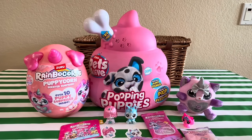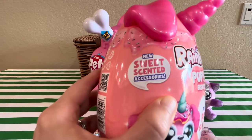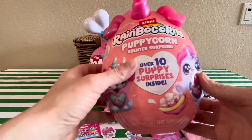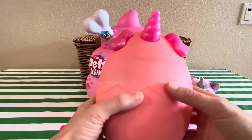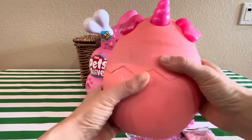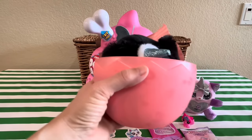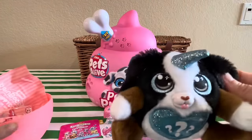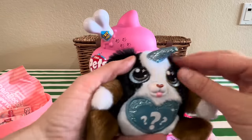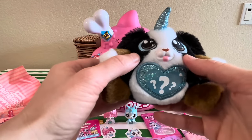Let's go to the Puppycorn. I got this one because I liked the whole sweet scented accessories aspect of it. Here we go. Here is our Puppycorn with little floppy ears. Always love those features. See who's inside. Oh, look at that. It's like a Bernese Mountain Dog kind of rainbow corn. Super cute. I love it. Hi, buddy.